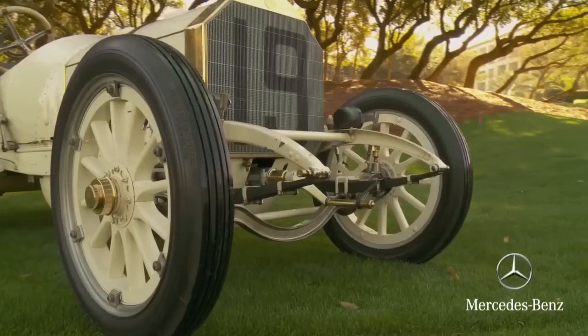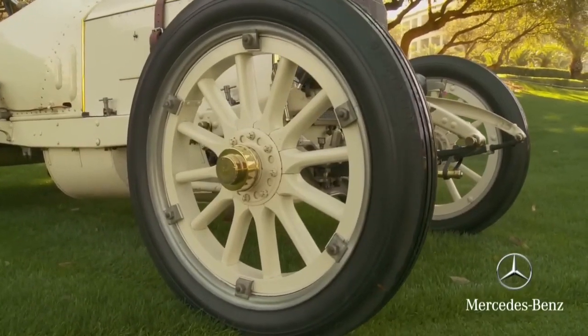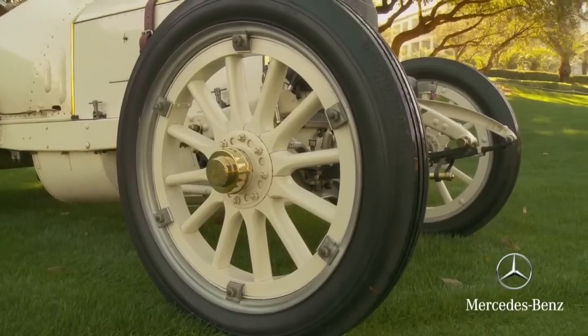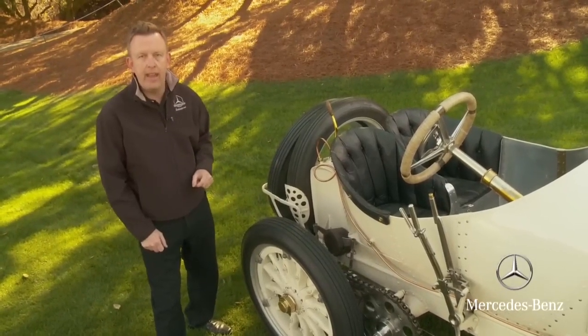Artillery wheels. An artillery wheel, where does that word come from? Well, it comes from the military, because these wheels were primarily used for cannons. They're extremely strong wooden wheels. That was really state-of-the-art in the day.